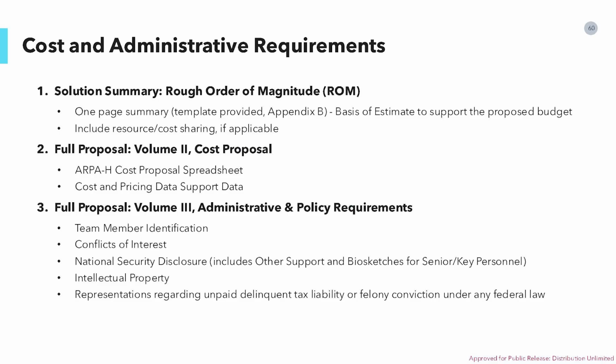Okay, so the three items that we're going to discuss, the first one is the solution summary for your rough order of magnitude, or your ROM, that you will be submitting with your cost proposal. We'll talk about that and what should be submitted with that, and that we'll discuss in the next slide, as well as with the full proposal, the Volume 2 cost proposal.